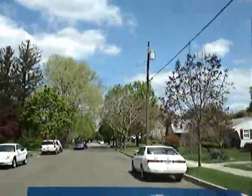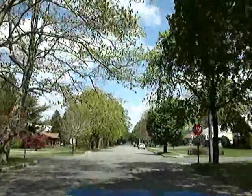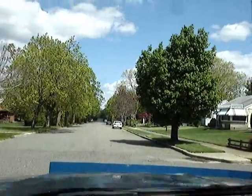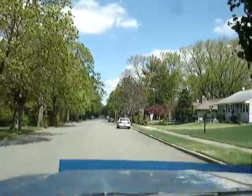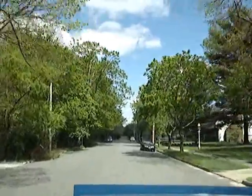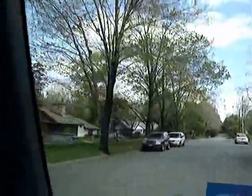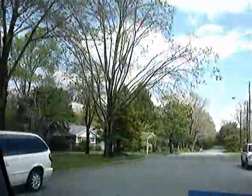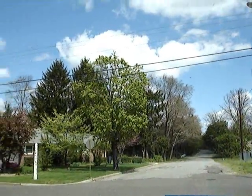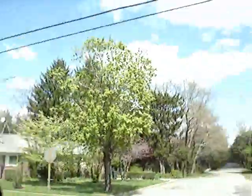Watch out for this landscaper going really fast. Alright, our next street is Burger Street, B-U-E-R-G-E-R, Burger, named after a person. Continuing up northward. There's a nice wisteria in that yard. Some beautiful pitch pines. Alright, the next street here, Camp Street, C-A-M-P-E, named after a person. Beautiful pitch pine over there.